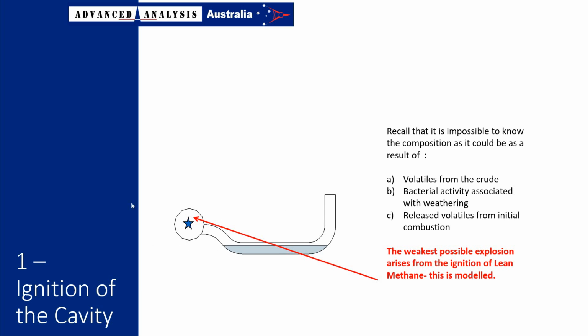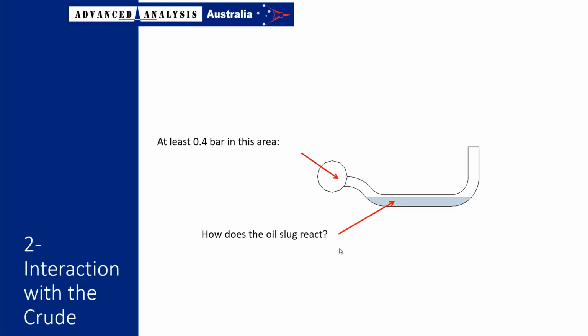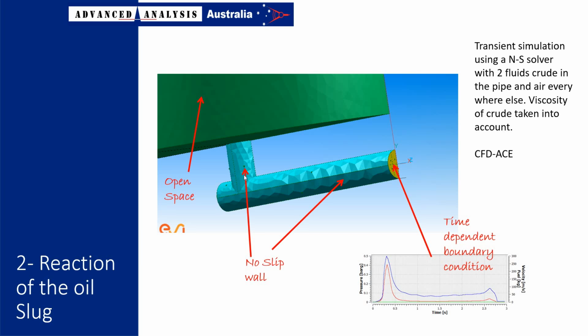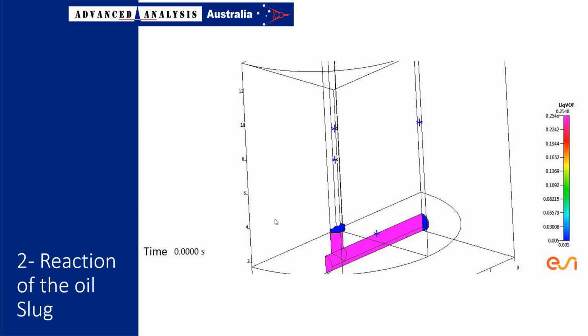So even if it was a lean, weak explosion behind this crude oil, the result is, because it's so confined, can reach pressures of about 0.4 bar, and it acts for a fairly long period of time. So if you have at least 0.4 bar in this area, how does this slug react? Well, we did some computational fluid dynamics, basically a simulation that models how liquids behave with the pressure behind them. And we applied this time history behind crude, and this is how it looks. So it actually, as you would expect, pushes the crude out.